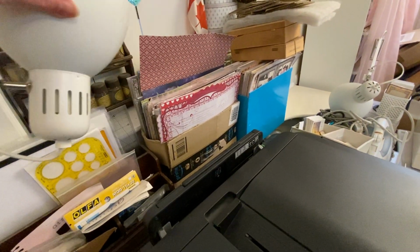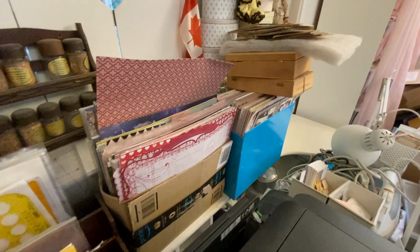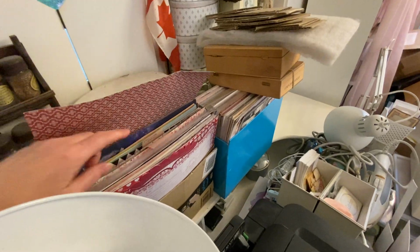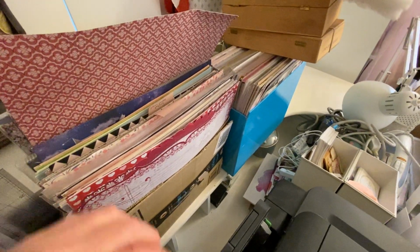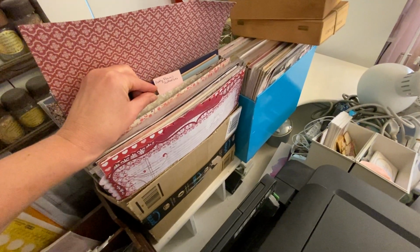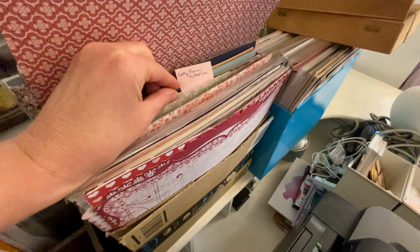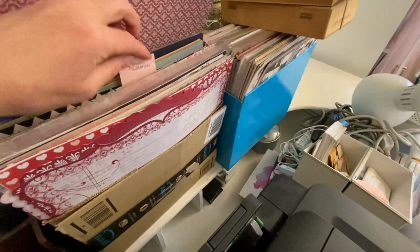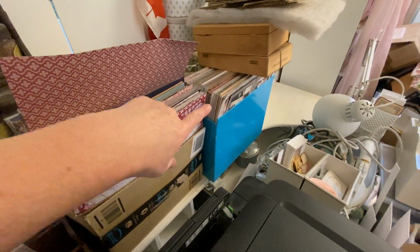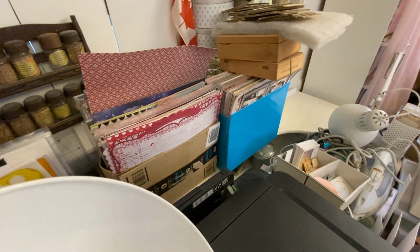This is a lamp that's in the way. Craft papers, all sorts. There's that lamp again. Sorry about that. All sorts of papers. They are sorted. Pretty flowers with butterflies. It says on there, so yes, it looks messy. They are sorted in there. I have more. This is not all that I have. I do have more.